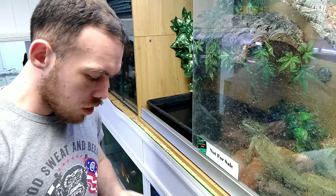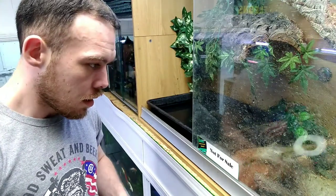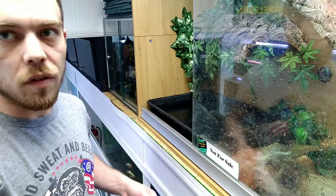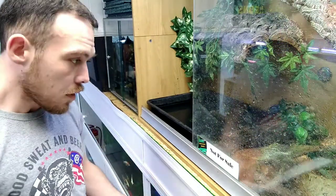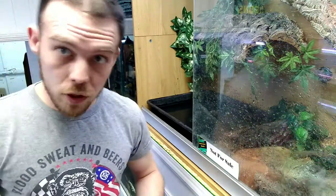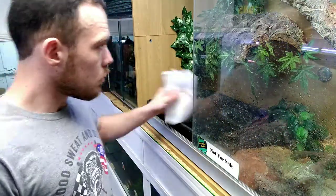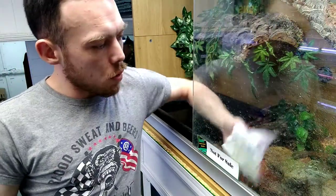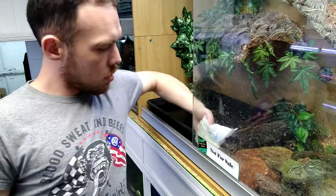So I've literally just got some RO water on the glass, and then it's easier to get the stuff off. I just sprayed him with normal water, and then I've got my other spray bottle with the RO in. We don't want to spray him with RO water, as I explained earlier.